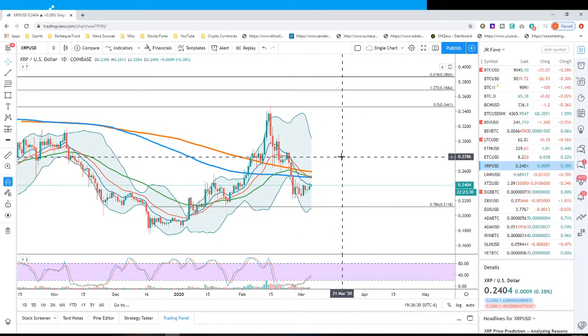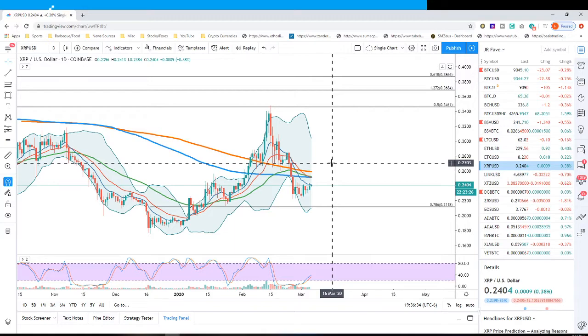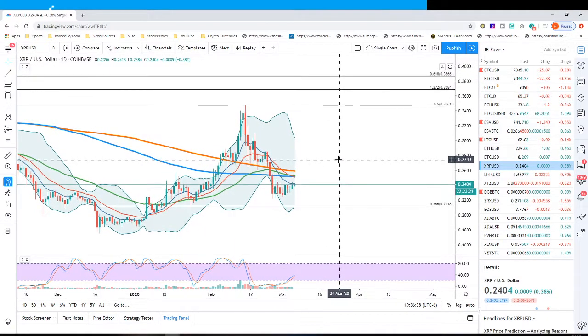It's a crazy market. The S&P is doing weird stuff. The coronavirus. I think this all washes out at some point here in the near future. So that's just my thoughts.